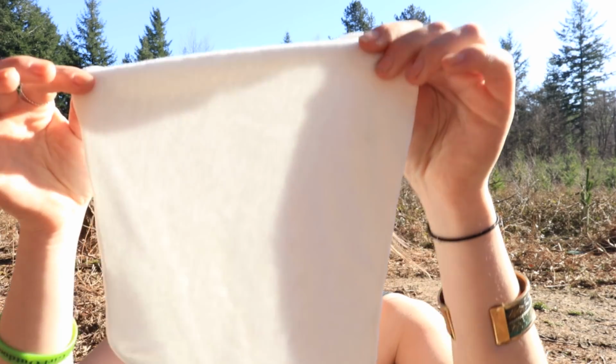So cleaning your face, your teeth and all your extremities, like your armpits, places where you really sweat, so armpits, feet, your genitals and things like that. I thought this was great because it's really lightweight, it can fold up really small, and it's a lovely cloth.